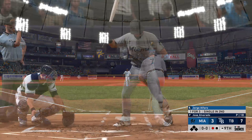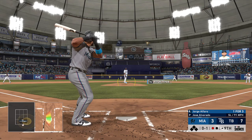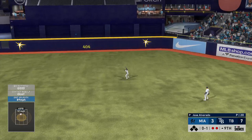Now batting, at the plate, Jorge Alfaro. He was retired via the ground ball last time up. Swing and a miss on the slider, nothing in one. Look at the radar gun on that slider. Off-speed pitch, 91 miles an hour. That's just pure filth. Kiermaier's got a read on it. Two gone.